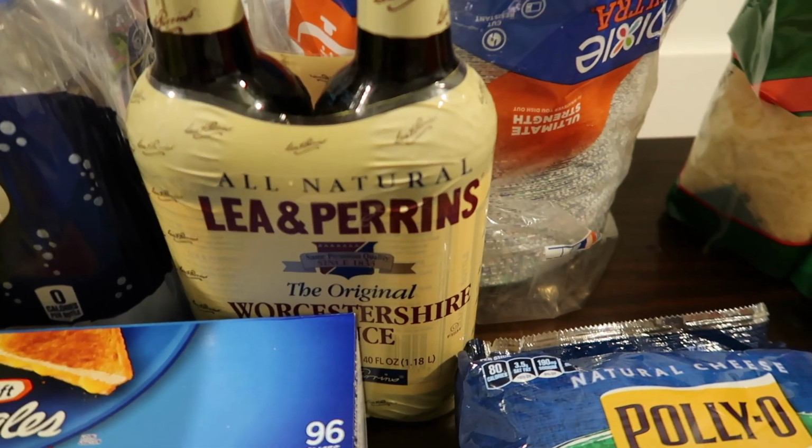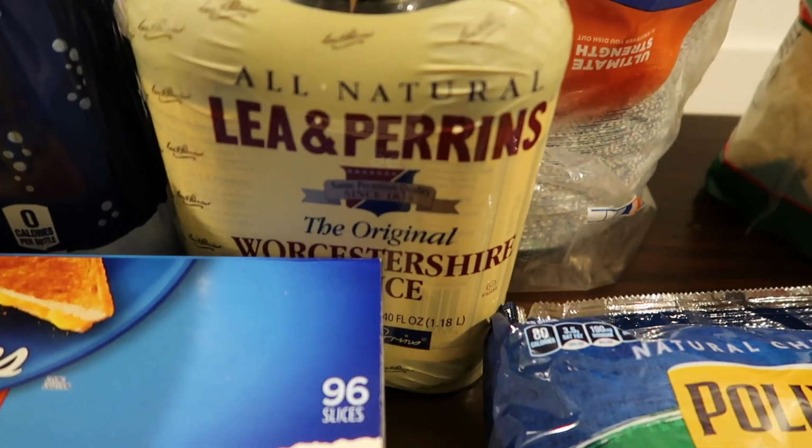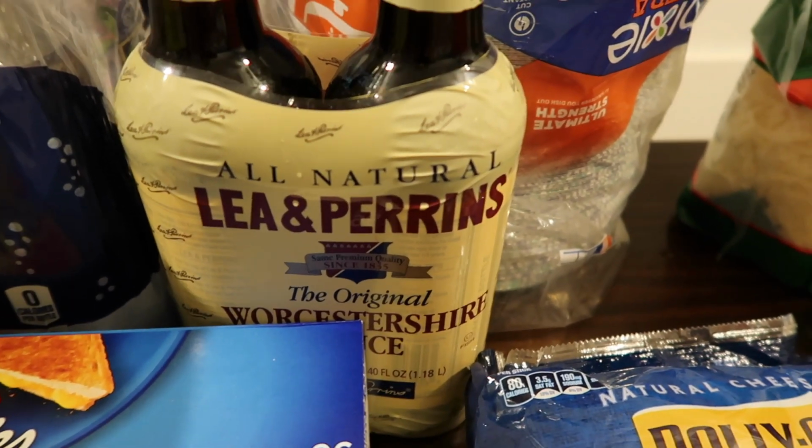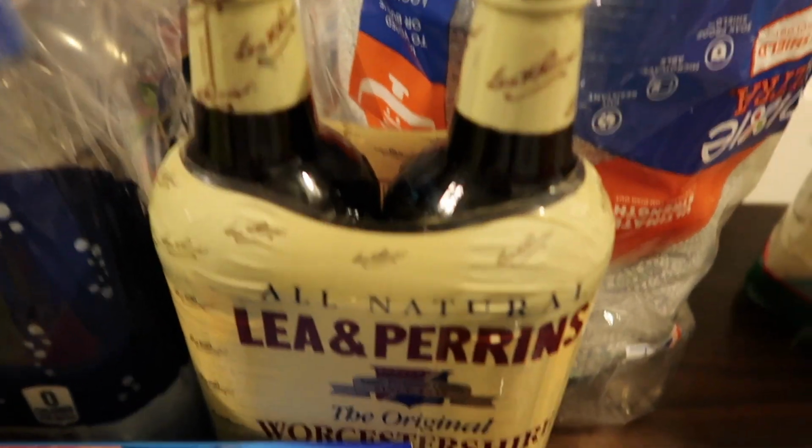Here, this is the only kind of Worcestershire sauce to get, and it's definitely a lot more expensive in the grocery store, so we always try to stock up on this when we're there. It was only $6.69 for both of these huge bottles. I feel like it normally costs that for just one small bottle at the grocery store.